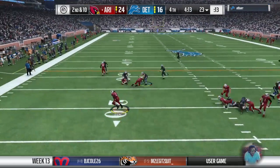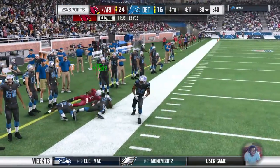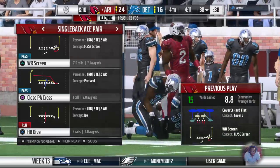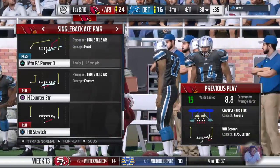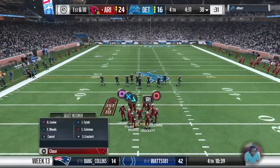They'll look to throw here. Room here to run. A solid gain of 15 yards, and the sticks move. So the offense has it 1st and 10.